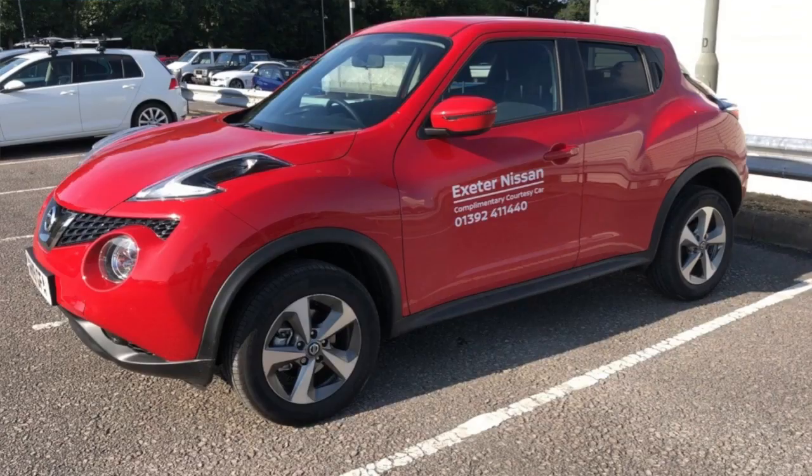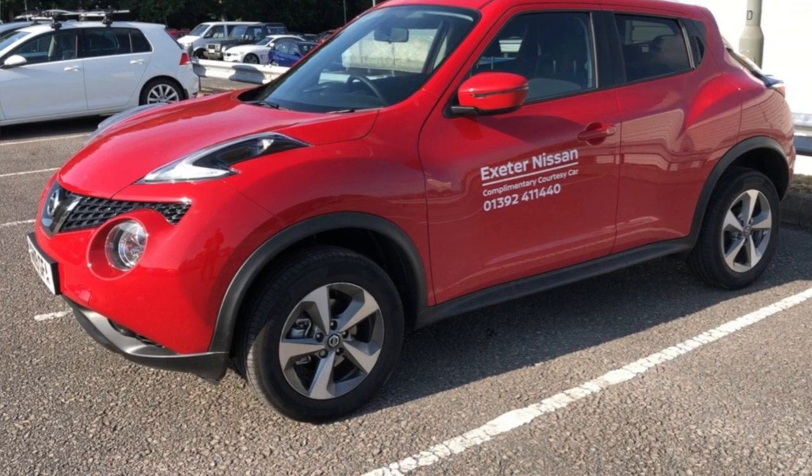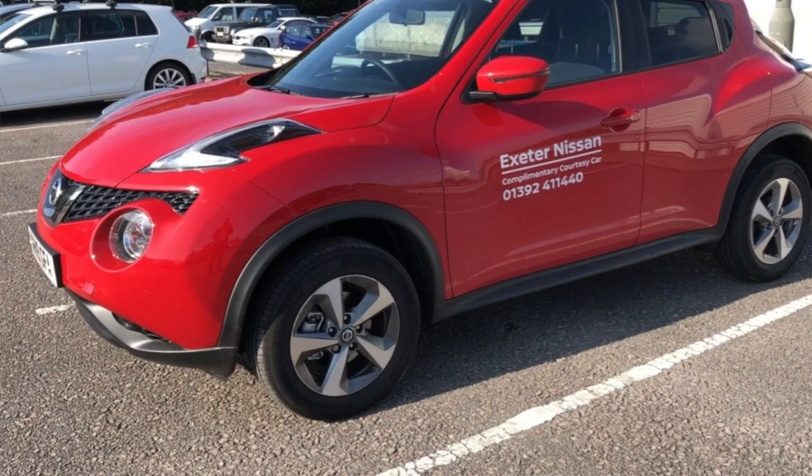So back to the Navara and how it's treating me. It recently got its nominally 55,000 mile service. Took it along to Exeter Nissan again, many hundreds of miles from where I live, but convenient for where I'd been working. And as always, I was treated rather well. I was given a courtesy car. The place was very clean, service was very prompt. Nothing to complain about in terms of the customer experience part of that.